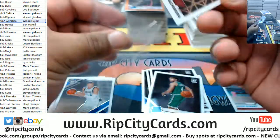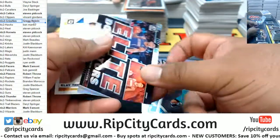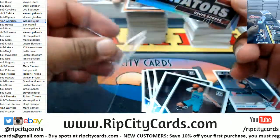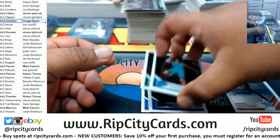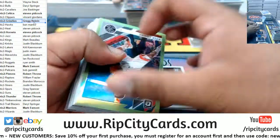Hachimura with the rookie insert for the Wizards. He kind of looks like he's trying too hard. Devin Booker, Dominator, silver. There's been some Bol Bols. You see, there's a Bol Bol right there, but numbered or hollow, not yet.